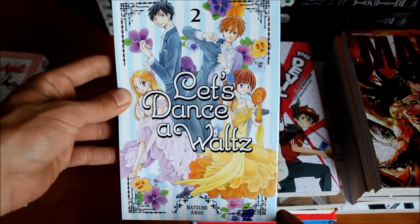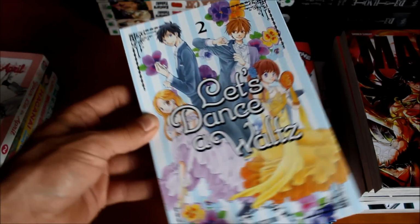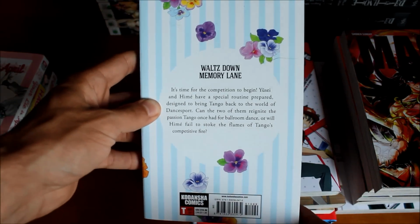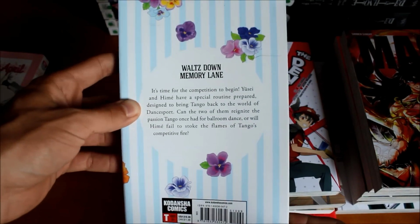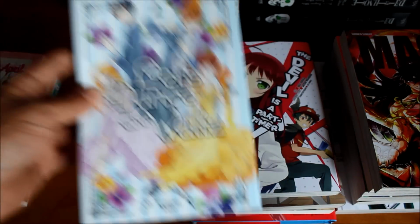I have always had a strange affinity for wanting to learn how to dance. I don't know why, but ballroom dancing has recently become something I thought would be cool to learn how to do. And so if you like that, this is a nice short series. It's only going to be 4 volumes, so it'll probably even be finished by the end of the year. So if you like dancing, especially ballroom type dancing, this is something you really should check out, because you'll love it.